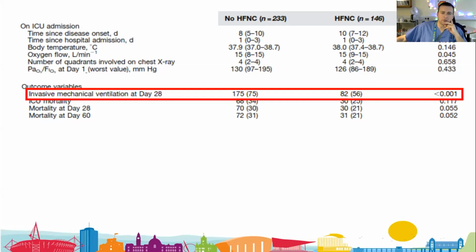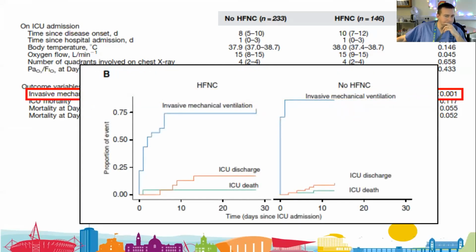The only interesting outcome really that flared is those that weren't on high flow were far more likely to require invasive mechanical ventilation at 28 days, whereas of those that went on high flow initially, only about 56% of them ended up still being on a ventilator at 28 days. Just remember that does also include those that died within those 28 days. So obviously they were no longer on an invasive ventilator at that point.